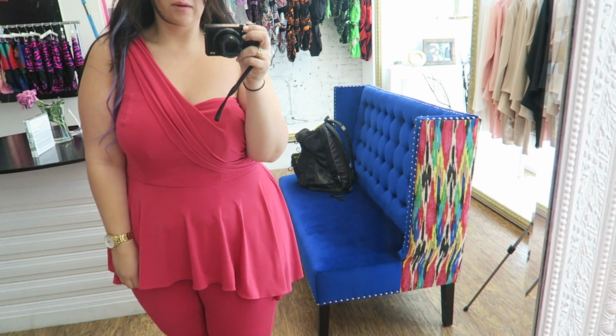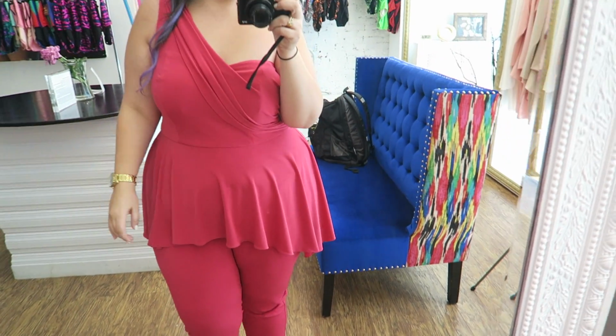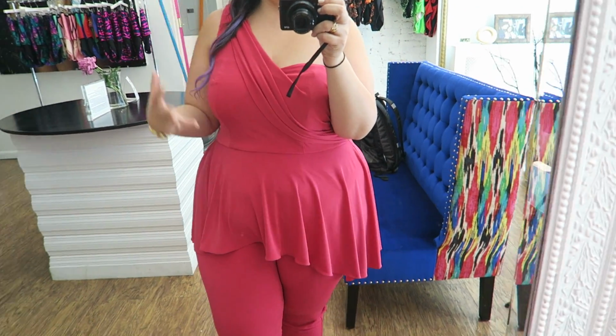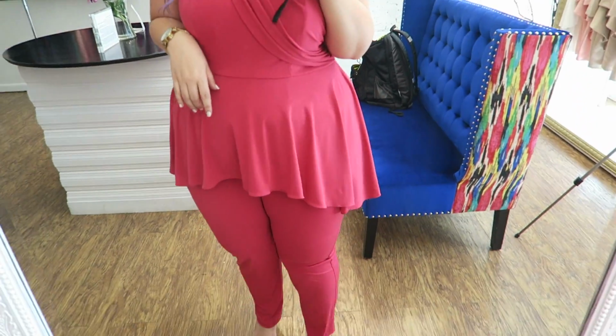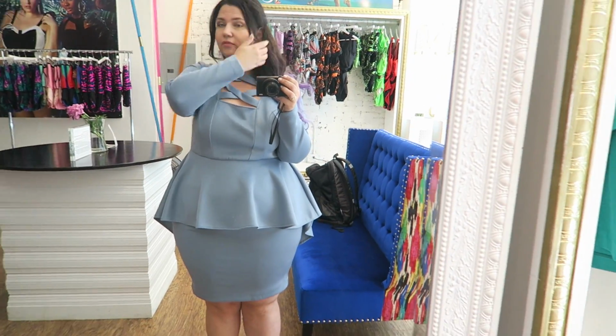This color is absolutely to die for, you guys. To die for. And I'm not wearing any shaper with it as per usual, so you get to see what you can see here. Worst case scenario, I think I would put this with a pretty gold belt and some heels and we'd be in business.